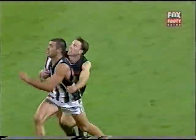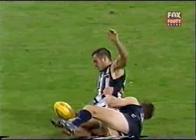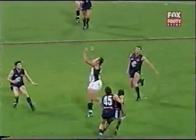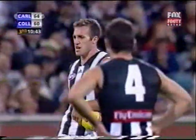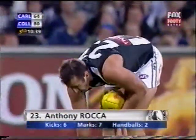This is Chris Tarrant way out on the wing. His work rate's been great. He has not just stayed in the goal square. He's pushed up and put the ball inside 50 on a number of occasions tonight. But look at this. You've got Wiggins coming one way. You've got Davis another. And Anthony Rocker with the flight. Biggest body there, but takes some courage. Anthony Rocker, when he goes back, he beeps.